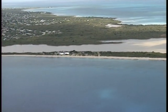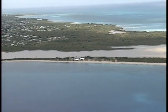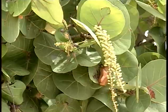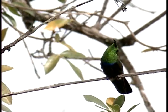With beach, coastal woodland, and wetland ecosystems, the Sandy Point Refuge provides habitat for 225 plant species and over 100 bird species.